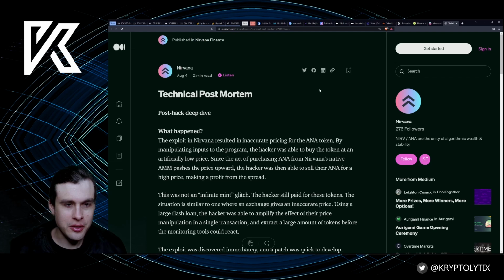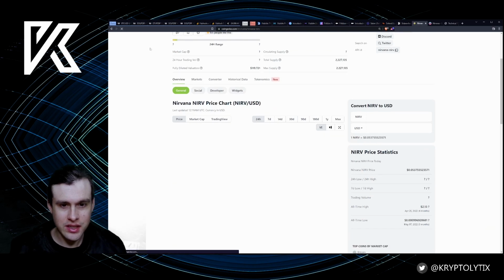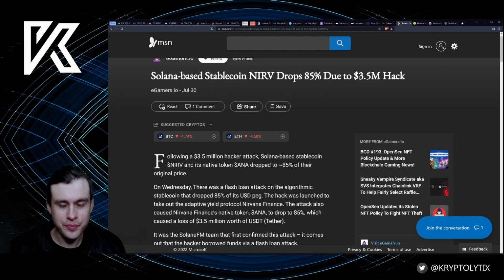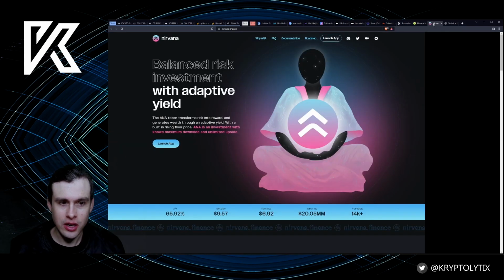Now, I think it would be reckless if I didn't bring this to your attention. So here is a stablecoin on Solana called NIRV, or Nirvana. Basically, this stablecoin suffered a hack and tanked about 85% of its value. That was a smart contract hack. So basically $3.5 million was drained from their reserves, and that was all stablecoins that was used to collateralize the minting of their stablecoin.